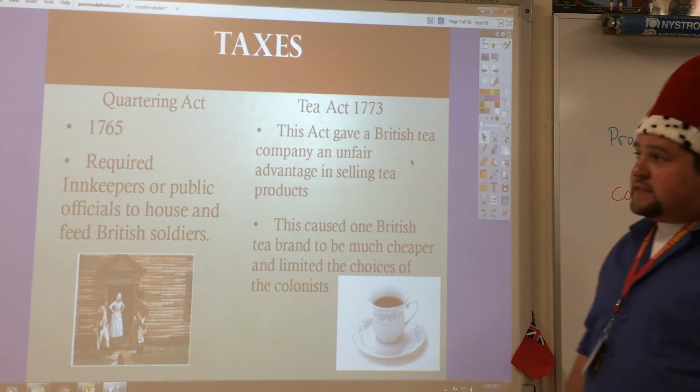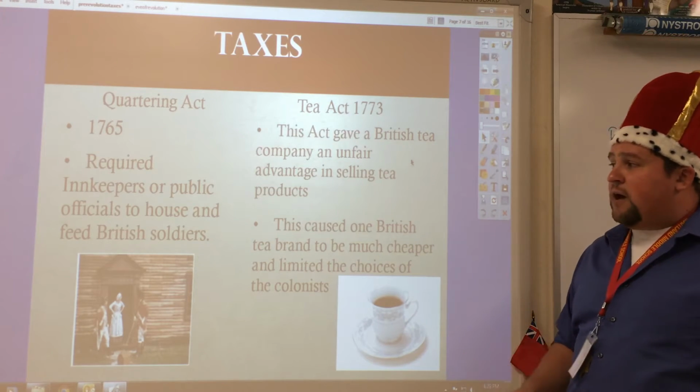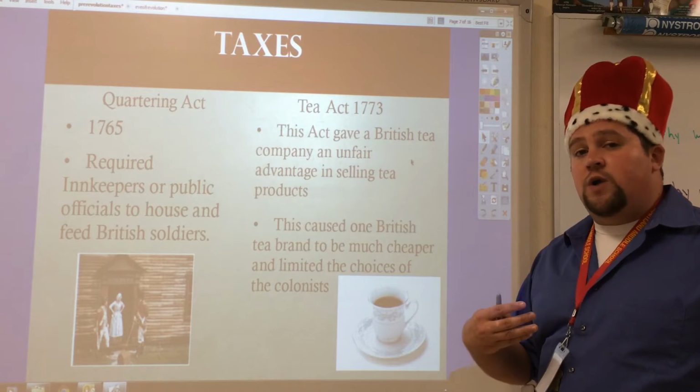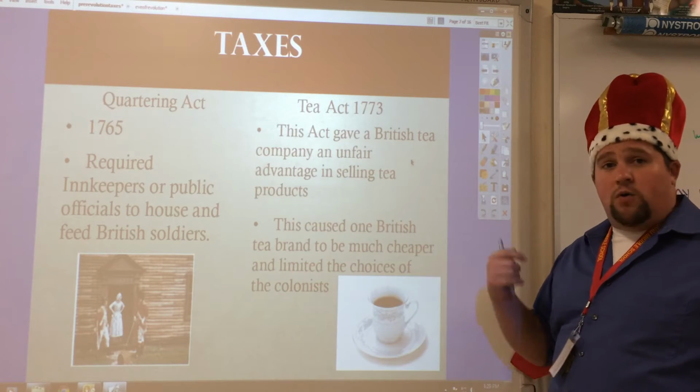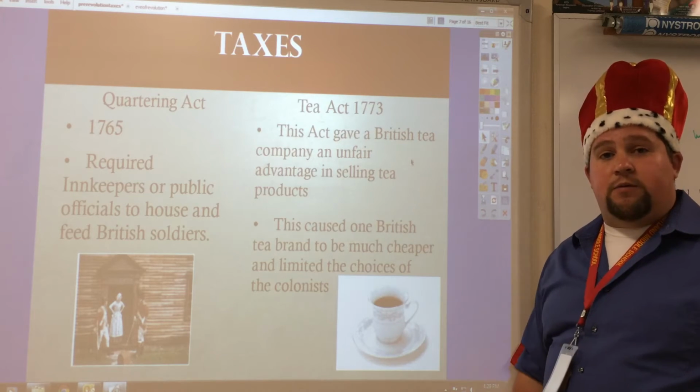The Quartering Act, that's in 1765, and that required innkeepers and public officials to house and feed British soldiers. In the French and Indian War, they found it hard to have places for the soldiers to stay, so this act said, well, if you own an inn, right, or you're a public official, you don't have a choice, right? Our soldiers can stay with you.